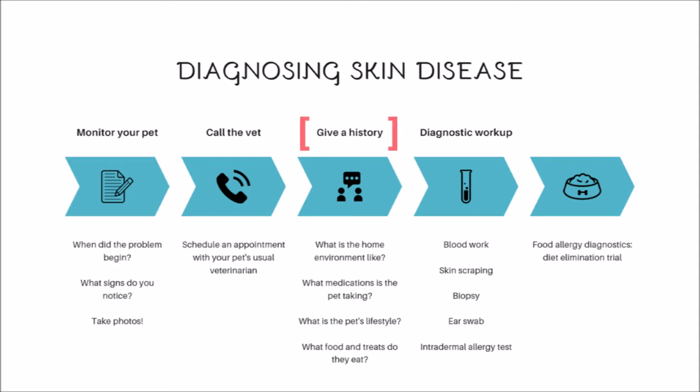The veterinarian will take a thorough history from you first. So they're going to ask you a bunch of questions about the pet's home environment, their lifestyle, and about the problem. Then they're going to take a thorough diet history, because aside from food allergies, there are actually other factors of the diet that can play into skin issues, such as nutrient deficiencies. Then the veterinarian will perform diagnostic tests to rule out different types of skin disease. So this can include blood work, skin scrapings, biopsies, or intradermal allergy testing. If they rule out the more common causes of allergies or skin disease, then they will turn to diagnosing a food allergy.